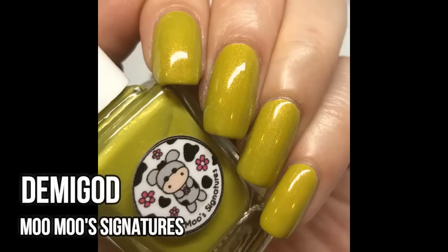Next, I have a polish from MOO'S Signature. This one is a new brand for me. I've never tried anything from them, and the color is called Demigod. It's an ugly, pretty yellowish green, and it has a pretty strong kind of copperish warm shimmer. It looks so gorgeous. It's almost a one coater. I used 2 coats anyways, but I think you can totally get away with one.